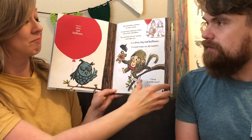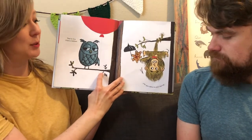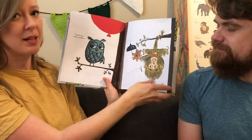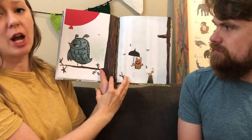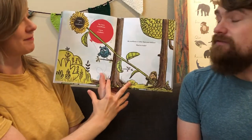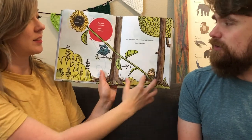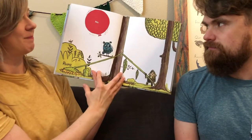I have a teddy bear. That's nice. I have a balloon. Do you want to trade with me? Would you trade the balloon for the teddy bear? I don't know. The owl says no. I have a sunflower. Well, you do have a sunflower. I have a balloon. My sunflower is taller than your balloon. Want to trade? What do you think? Will the owl trade? No. Thwomp.